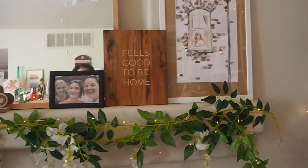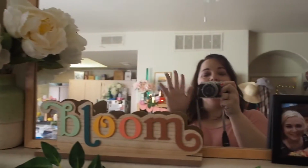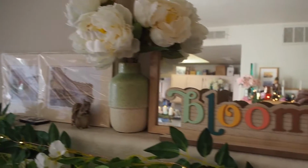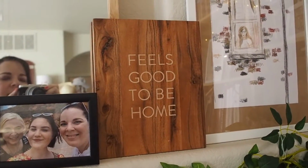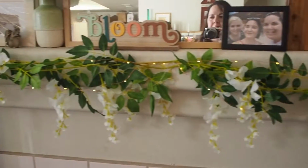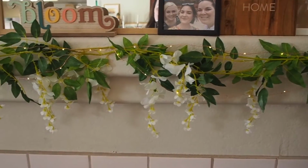Here is the fireplace now. So everything on the fireplace. So we've got me, hello. I've got some peonies in a green vase there. I put the bloom sign. I've got a picture that Tamsin gave me for Christmas, and then the wood sign that says feels good to be home. And then this is a wisteria vine I got from Amazon a while back with my little fairy lights that are always across my fireplace.